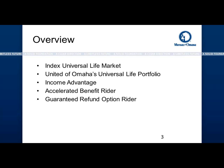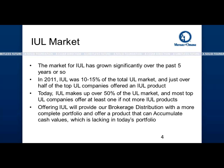So the IUL market, it's grown significantly over the past 5 years or so. In 2011, IUL was 10 to 15% of the total market, and just over half the top IUL companies offered an IUL product. Today, the IUL makes up over 50% of the UL market, and most top companies offer at least one, if not more, IUL products.